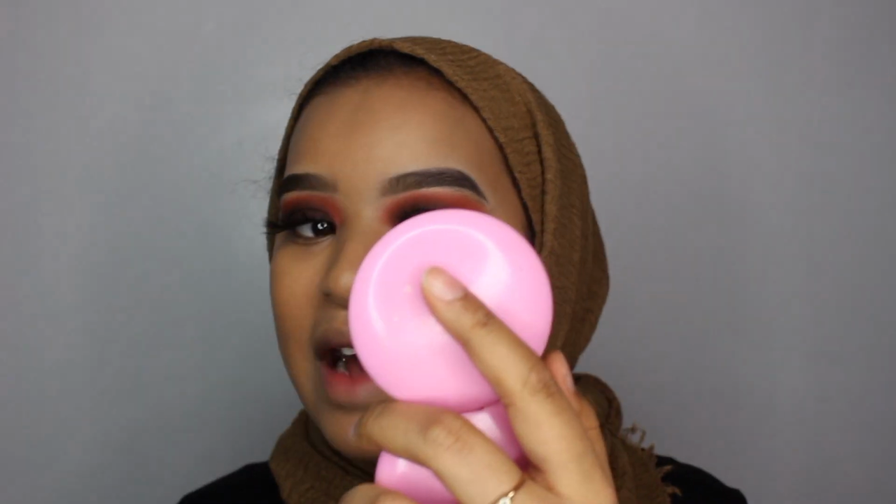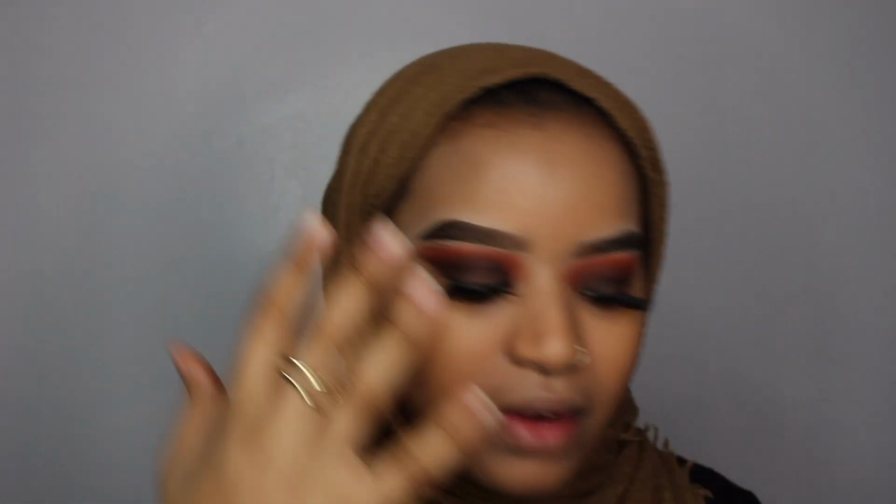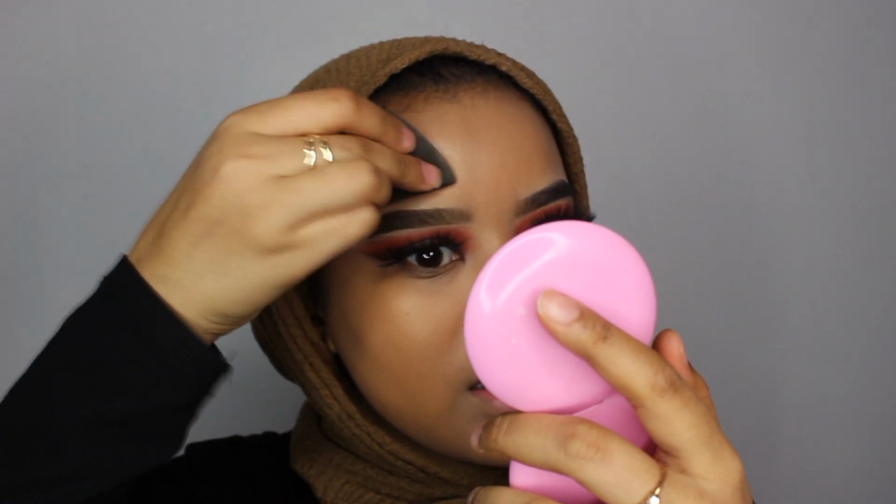Hey guys, I actually really like this foundation. When I was first putting it on, I didn't really like how it was going on. It felt, I don't know. But now that I've blended it in and I've kind of pushed it into my skin, I really like the way it looks.